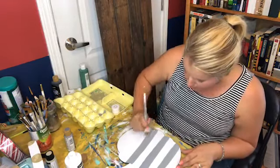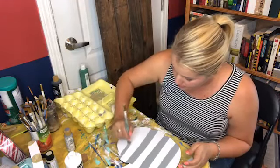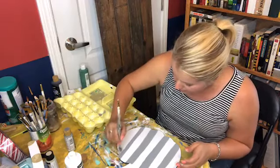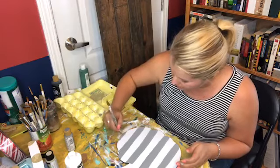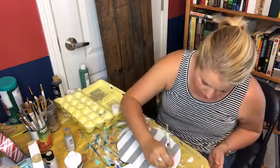And I do if I want it to look perfect. But if I'm just freehanding it like this, because I requested plaid, I said plaid without thinking about it, and why not? We'll do plaid. So if you're on the fly and you don't have any painter's tape, or maybe you just hate painter's tape, you can still do plaid by freehanding it.